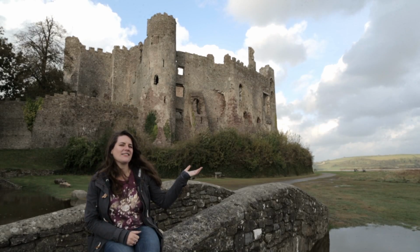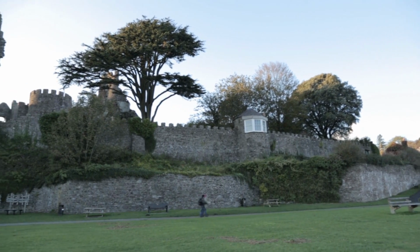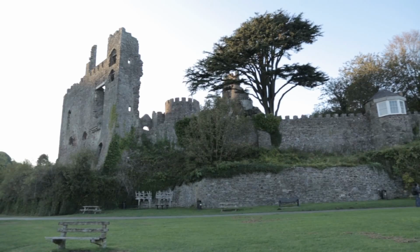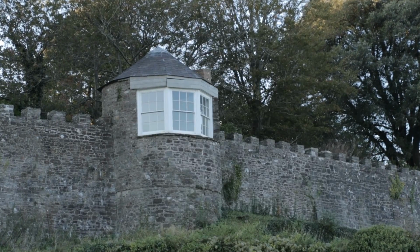This is Larne Castle. As well as the medieval remains turned Tudor mansion, there are beautiful gardens, where Welsh poet Dylan Thomas reportedly did some of his writing in the summer house.